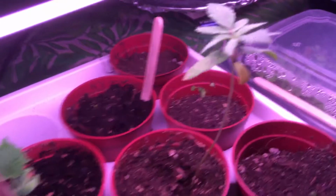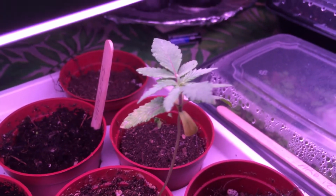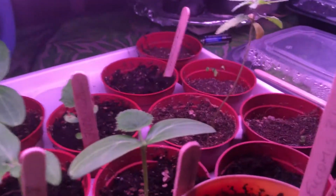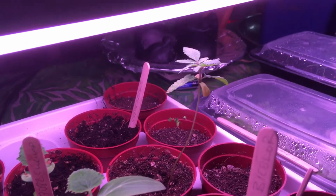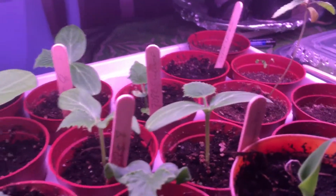There's that one crazy seedling we're gonna grow for foliage purposes. I don't smoke. I was just given the seeds and I'm like, well, we'll just try growing it.